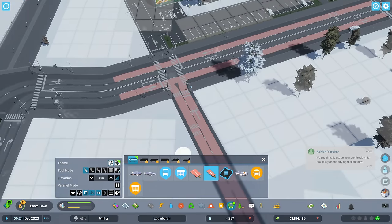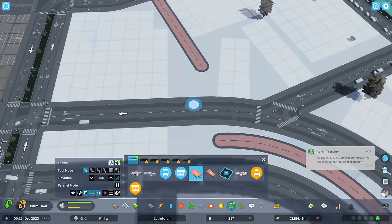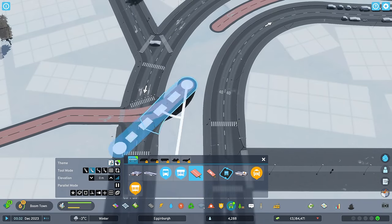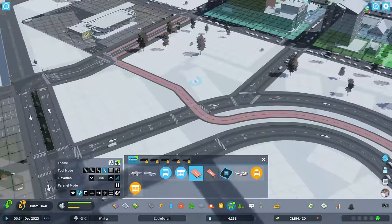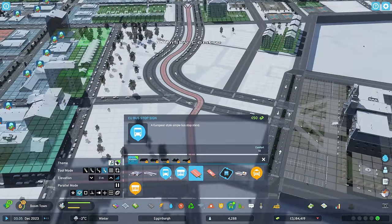Let's also remove bus lanes from that section. And then this can come over here, I guess. Maybe want a nicer curve coming out of here. Something like that, I think, should be more appropriate, maybe. Yeah, that's a bit nicer, isn't it? Cool. So this should be a really interesting system.